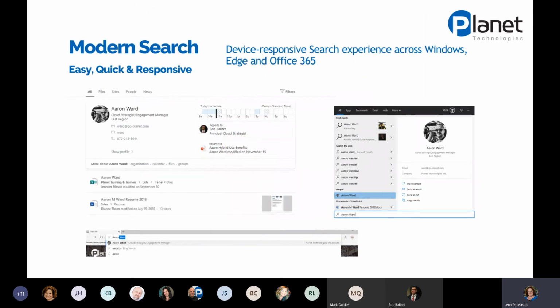All right, the next one we want to look at is Microsoft Search. This one's really great because it's a device responsive search experience across Windows, Edge, and Office 365. The next thing we're going to talk about is Project Cortex, and Project Cortex is really utilizing a lot of the things you're getting from Microsoft Search. It's just a really great feature that allows us to pull in everything from Office 365 from multiple locations. And Mark, why don't you talk to us a little bit about some of the benefits of the modern search experience while I'm pulling up one of our demos?